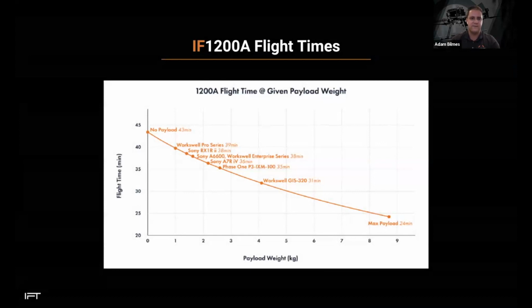So quickly, just looking at flight time, this is the full flight time curve for the IF1200A. The payloads you see on here are not ones that we use with the SPH Engineering suite. These are more standalone cameras for more basic data collection, inspection, surveying, and mapping, but quite a wide range of flight time, as you can see through this graph.